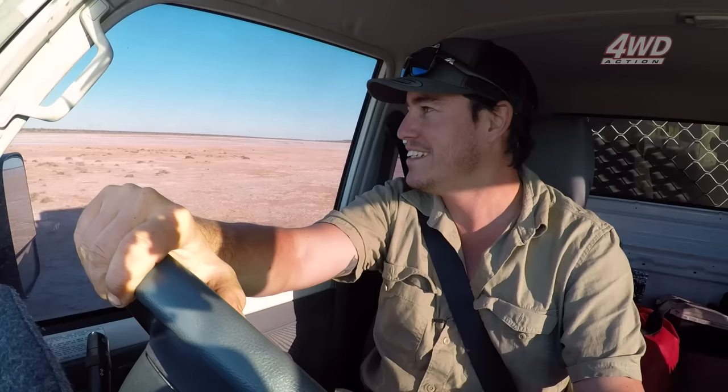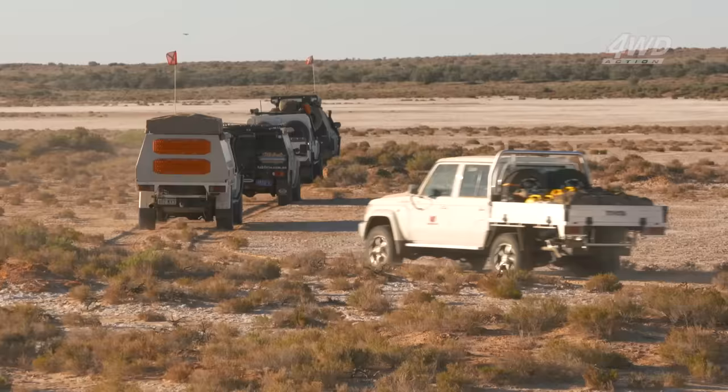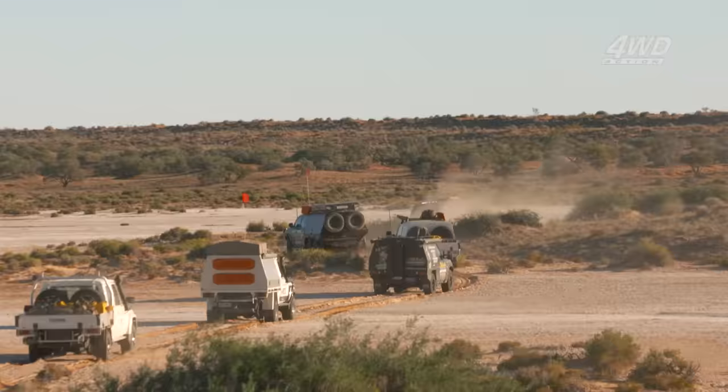Yeah, how good is this? Honestly, driving on the side of a lake that doesn't even have a name, out in the middle of the Simpson Desert. This is why we own four-wheel drives, to come to places off the grid, as remote as it gets, just like this. Unreal. I reckon tonight's camp will be one for the ages.